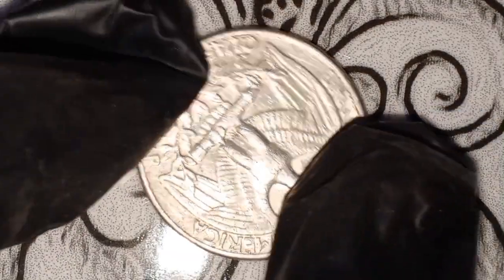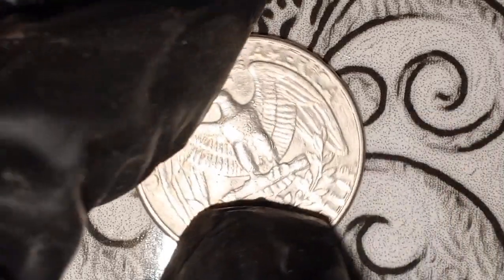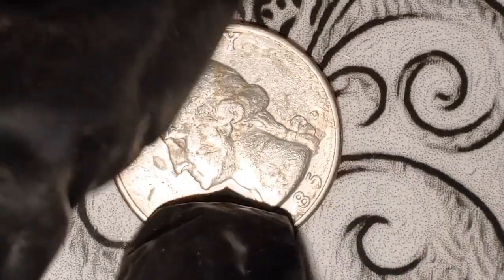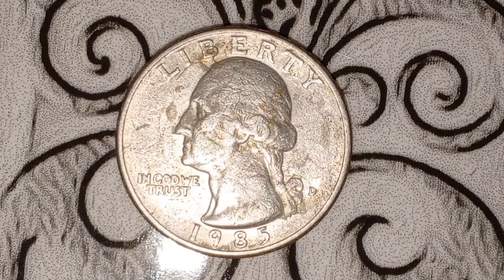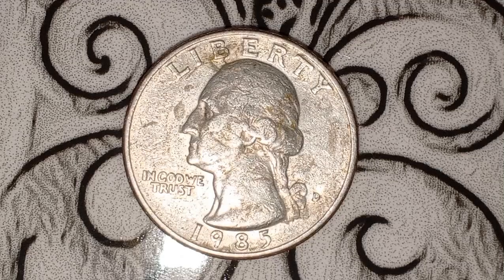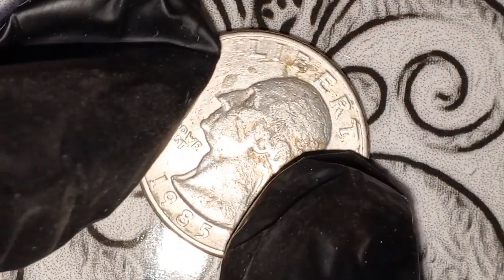Take a close look at the 1985 date. You will see a second, slightly offset image of the numbers, giving the appearance of doubling. This doubling effect can also be visible on the letters in Liberty and even on the "In God We Trust" motto. If you spot these characteristics, then you've likely found a rare 1985D double die error coin.